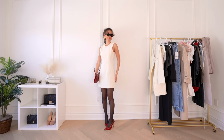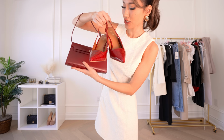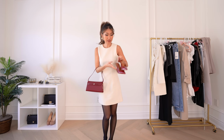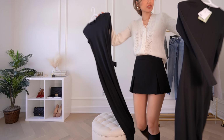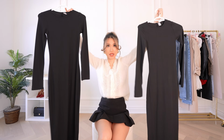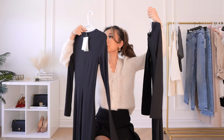These are my latest sling bags that I have been obsessing over. Almost the exact shade of cherry red as this purse. Naturally, they go hand in hand. Okay, I am really confused right now. I have two identical black dresses. Are they the same?